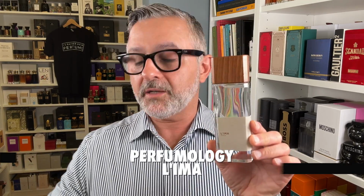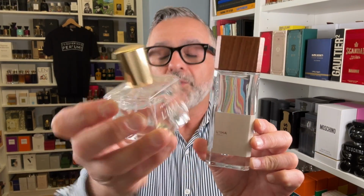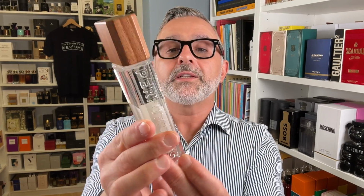Next, go into the House of Perfumology. This is a perfume shop in Philadelphia, and they have their own fragrances. Lima is the fragrance I'm talking about, and I did a full review on Lima a long time ago in its original bottle. So now they have changed their bottles and they look like this. These bottles are really great, and the concentration of these fragrances are pure parfum, so really highly concentrated.